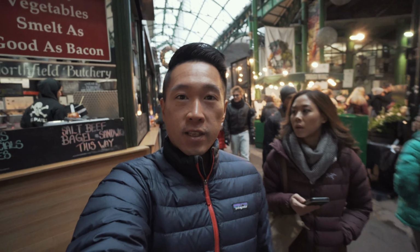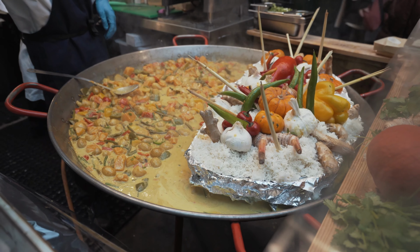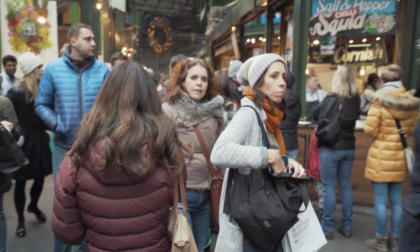This market definitely feels a lot more busy right now than the last time we were here, but it is also around lunchtime, so that makes sense. But I feel like the last time we were here early because I think we had just gotten off the plane and not all these vendors were open. So yeah, I'm glad we came back.